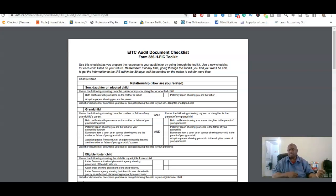In this video, I'm just going to cover this checklist as an overview. I'm not going to go into detail on any certain part of the form, but just give an overview of what this form consists of and how it can help you if you take this resource tool, print it out, and make it part of what you need to have when it comes to due diligence requirements, especially for people receiving earned income credit as part of their refund.